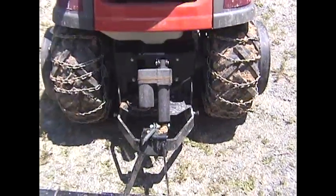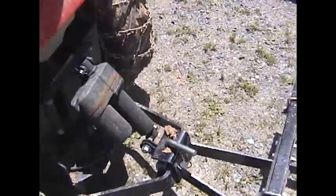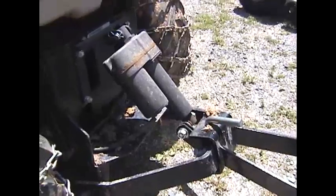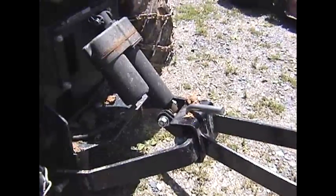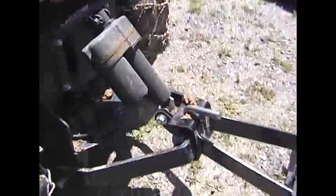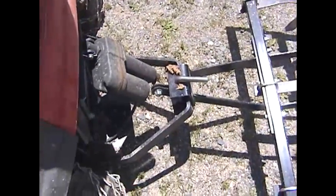However, I modified it and upgraded it. Instead of having a manual sleeve hitch, this now has a hydraulic piston, and that was kind of expensive, but it makes all the difference in the world. It provides downward force, I think up to 500 pounds, so you can really rip out some stumps and stuff like that with it. Let's see if I can operate that while I'm still showing you. I can reach the switch.